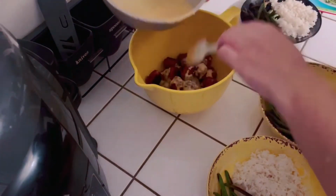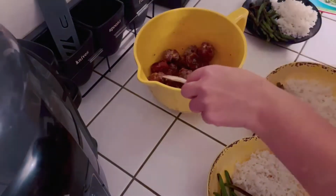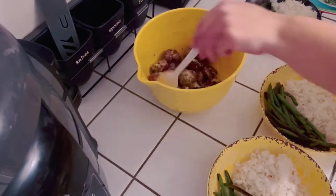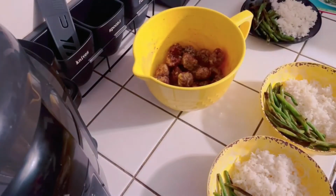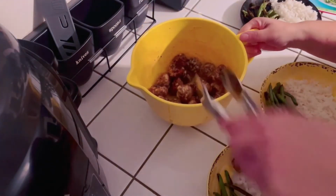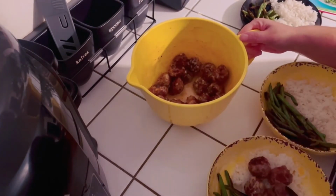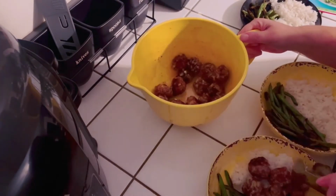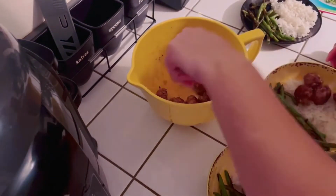Now you are going to toss and coat your meatballs with the sauce that you prepared, and you're just going to mix it through. You can put all of the sauce in, or just a little bit, mix it, serve it, and then drizzle some on the top. It's totally up to you. The sauce is delicious. It has a little heat. I thought that using both packets of the sriracha was going to be too much, but it wasn't.